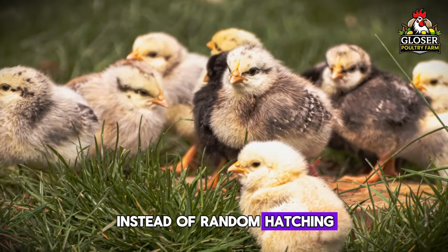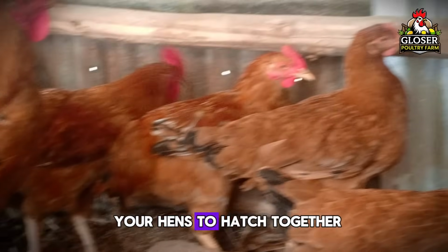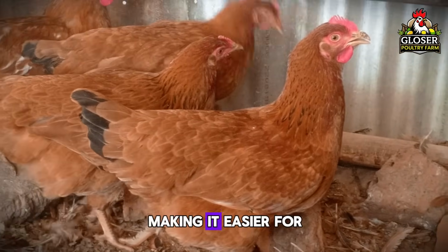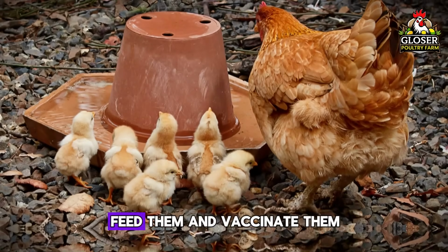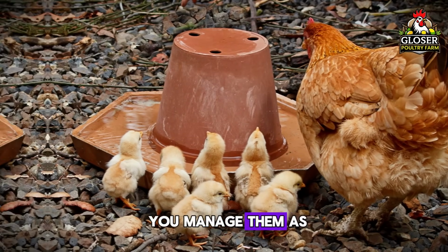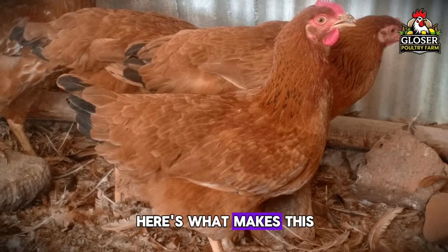Instead of random hatching, you plan and program your hens to hatch together, which means the chicks are all born at the same time, making it easier for you to raise them, feed them, and vaccinate them as a group. They grow together, and you manage them as one batch. Here's what makes this so powerful.